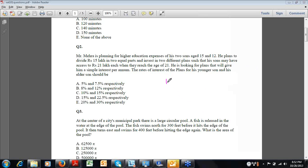First child is 15 years of age. Second child is 12 years of age. Now, when they need to receive the sum, it is 21. So here the time is 6 years, and here the time is 9 years. We got it. Now they are investing 15 lakhs in two equal parts, so the principal both ways is 7.5 and 7.5.